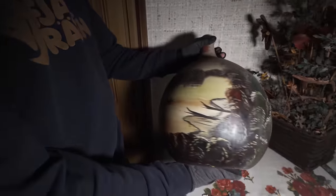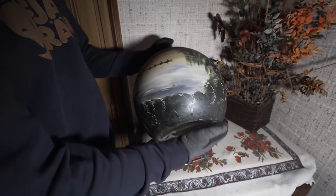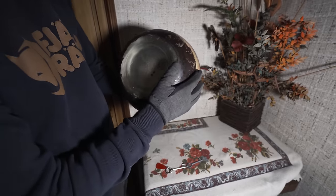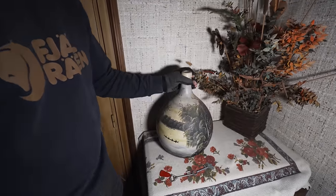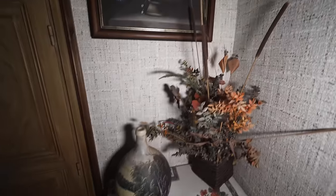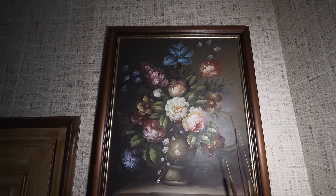Oh, wow. This is a vase painted with a scenery of Africa. A vase? I thought it was something African, wow. But it's not. Oh, and the nature. Wow. Beautiful. Let's see what's behind this one.